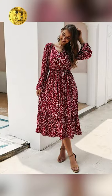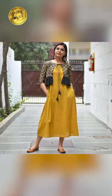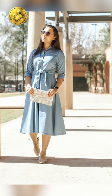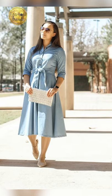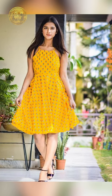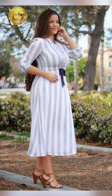So friends, talking about the designs today, you can try going with floral designs or peacock and elephant designs, or you can even try it with plain. Talking about the colors, you can try going from bright colors to light colors, such as light pink, light blue, yellow, red and pink. Or you can even try going with striped colors, which is an amazing idea.